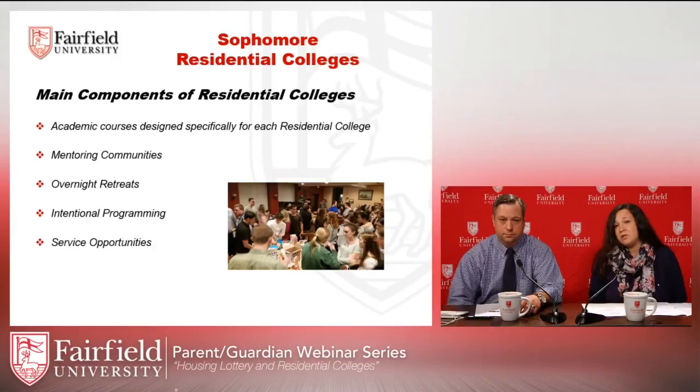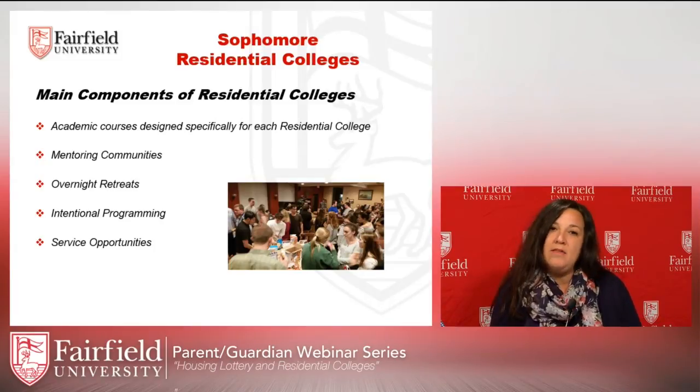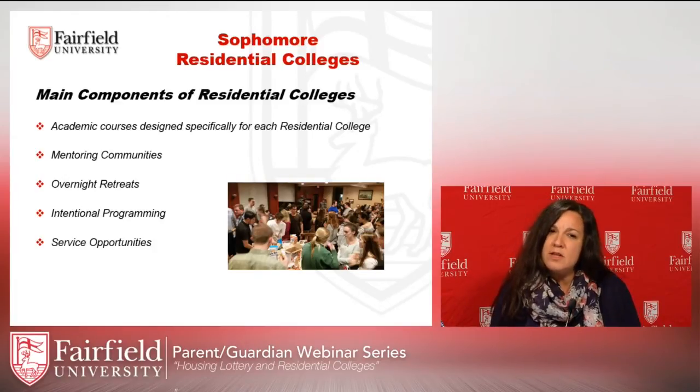There's also a mentoring component, and this is where students are placed into a group with 6 to 8 other students. There's an adult mentor, whether that be a faculty member, alum, or friend of the university. And then they meet once a month for about an hour and a half. There's an activity that they usually do. There's reflection to this component. And this is for them to take some time to really look at themselves deeper and to answer some of those questions that they have sophomore year.